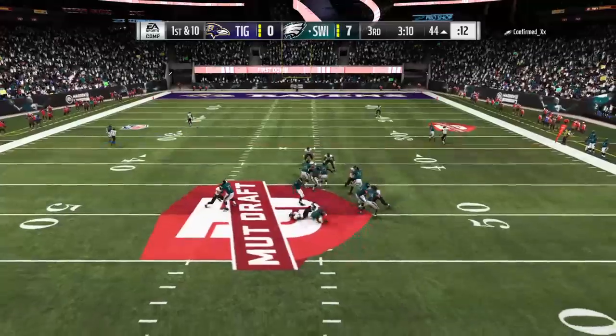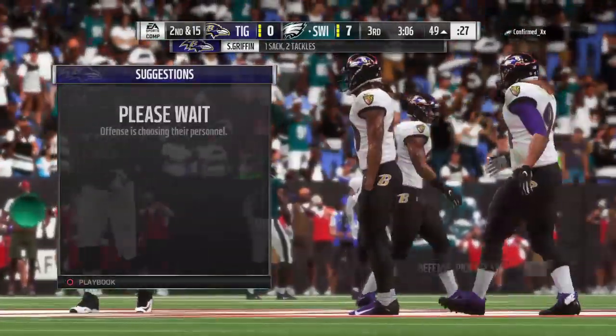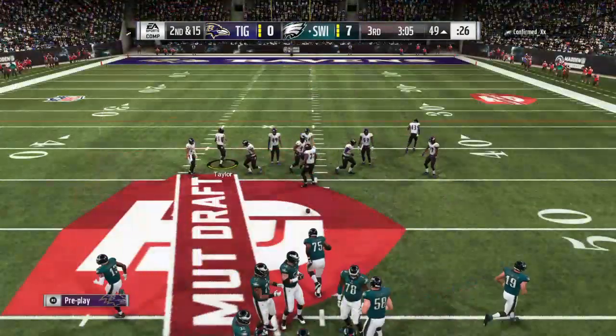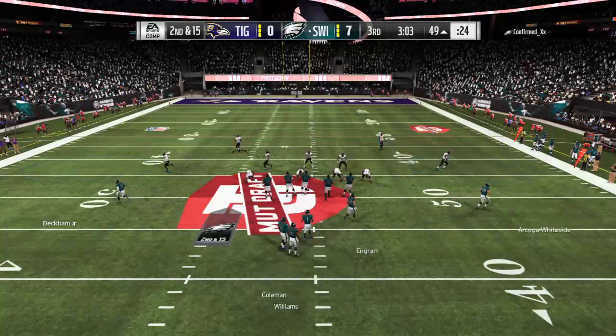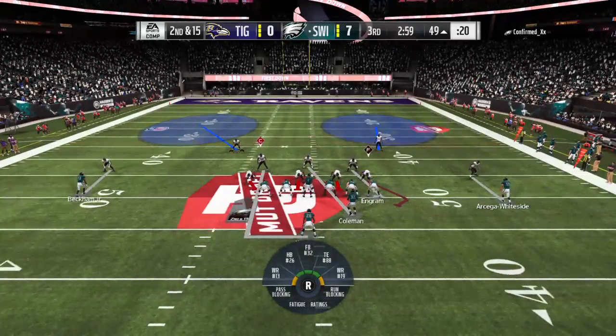Throwing on first down. Murray. And he goes down. The Ravens able to get to him. The amount of sacks that they've absorbed in this game is absolutely extraordinary. Let's just face it. This offensive line, flat out, cannot handle this pass rush. It's been demonstrated time and time again.